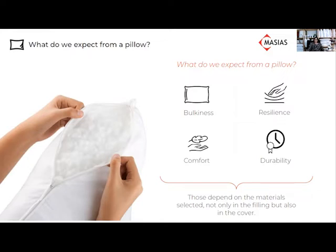Comfort. Here it's very difficult to have an opinion, because the same as for mattresses, comfort in pillows is very personal. We even have some people who travel worldwide with their own pillow because they don't sleep on any other pillow. Comfort for us is linked to the hardness, the breathability, and the touch, siliconized or not, silky or not. This is really personal, and it's one of the things the consumer will decide.